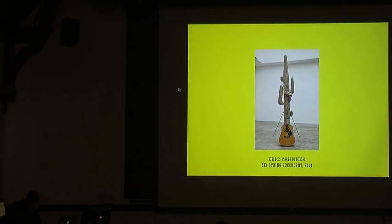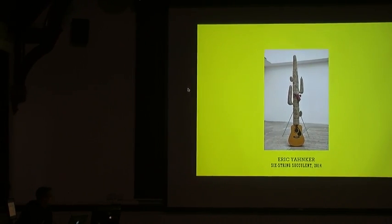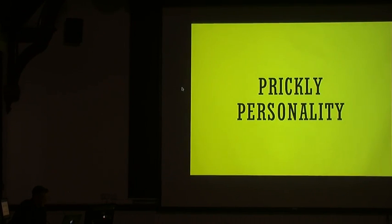So his large-scale satirical commentaries on contemporary America boldly critique the plasticity of pop and the contemporary political landscape. And this is one of the pieces from the show, Six-String Succulent. I've tried to loosely categorize the artworks, but there's lots of overlap.